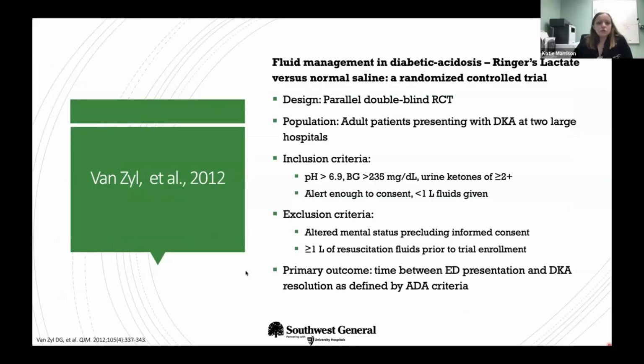So the Van Zyl study in 2012, titled Fluid Management in Diabetic Acidosis, compared Ringer's lactate versus normal saline. This was a parallel arm, double-blinded, randomized controlled trial of adults presenting with DKA. This was at 2 large hospitals as a part of one institution.